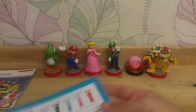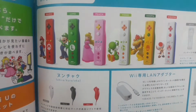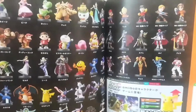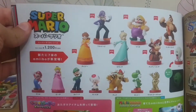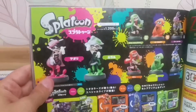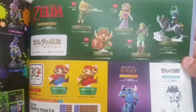Look at the Wiimotes. Pretty cool. A lot of different colors out there. They did a fantastic feature with all these amiibos. They show them all off. I was impressed. They put them all in there, so it's really nice. This is for 2016, so since 2016 there have been some that have been released. I don't know how many after 2016 have been released, but quite a few, I imagine. But as you can see, it's pretty cool.